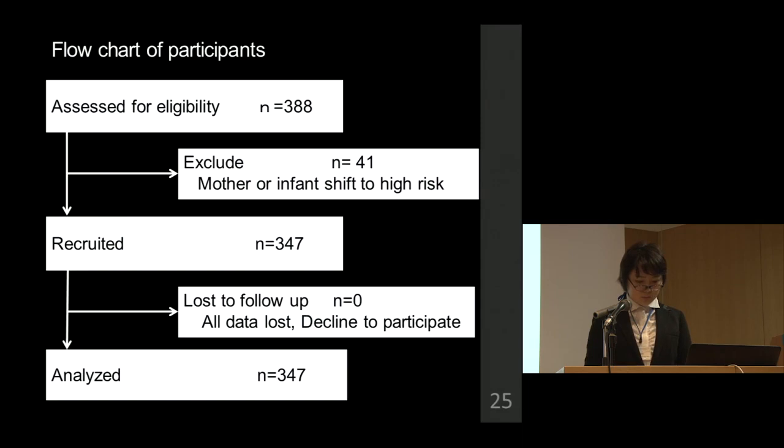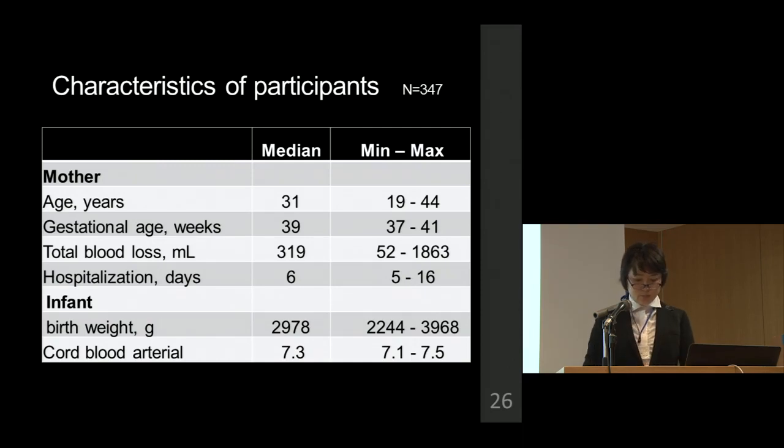Result. Among 388 eligible participants, 347 mothers were analyzed. This slide indicates the characteristics of the participants. All characteristics show average values of low-risk childbirth in Japan.